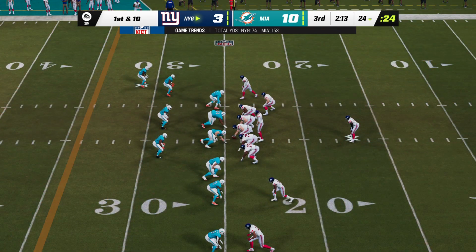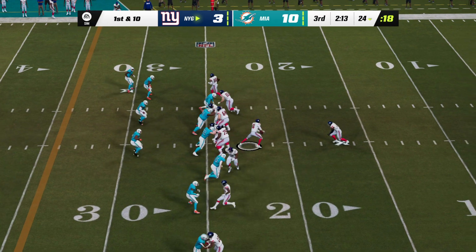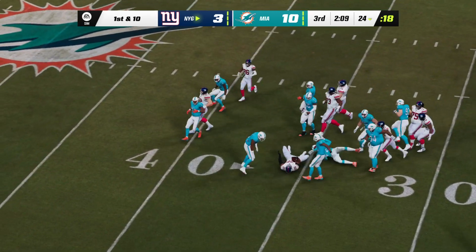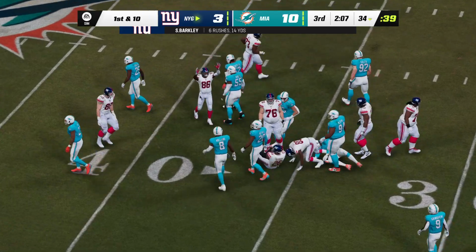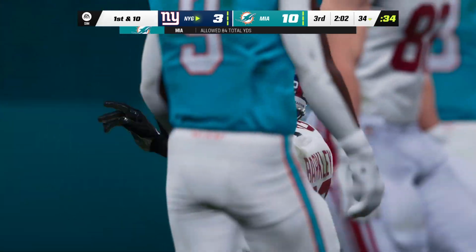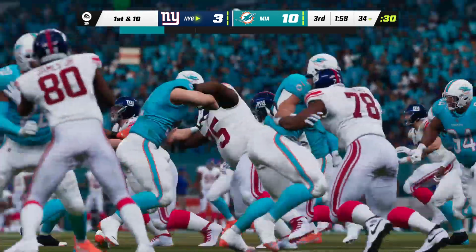Jones and the Giants now with a 1st and 10 at their own 24. He'll drop it off with Saquon Barkley. And he'll get this up to the 34-yard line. Give him 10 yards there, and by the nose of the football, he's going to have a first down. Good push up front and that run in between the tackles.